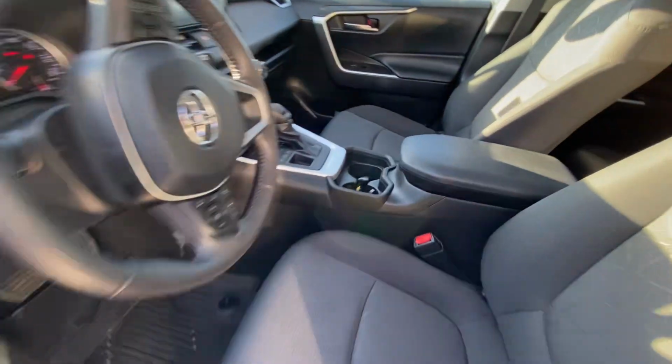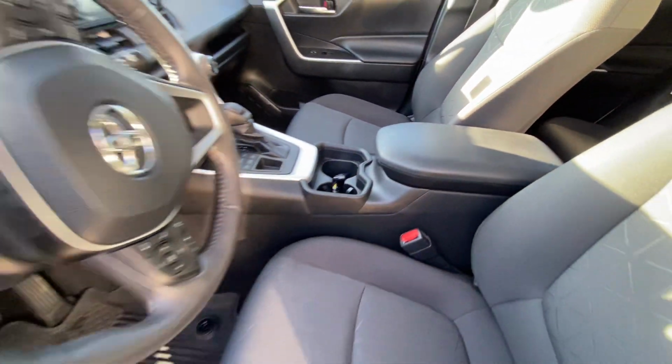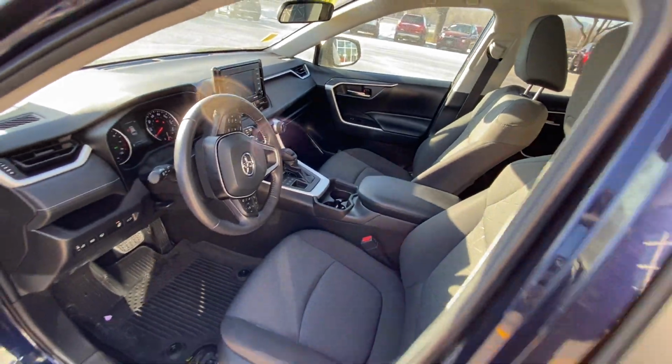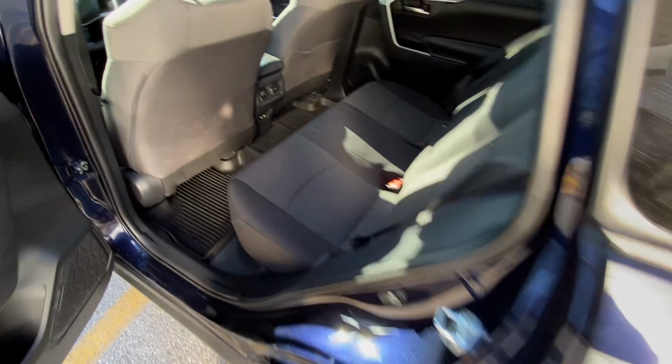Show you some of these driver features here. We're gonna turn off the radio. What a beautiful jet black interior here. We will go over those features. First, I'm gonna give you a feel for room in the back here.